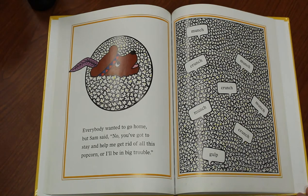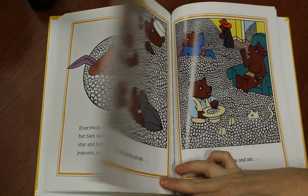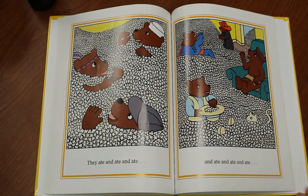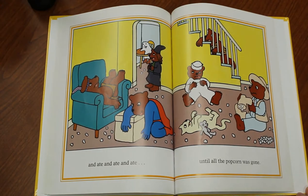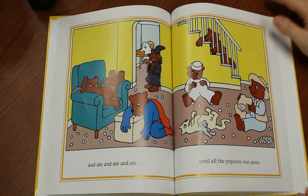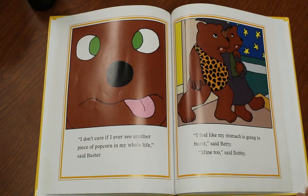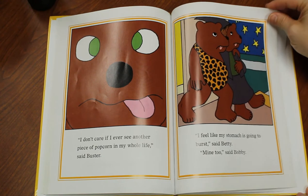But Sam said, "No, you've got to stay and help me get rid of all this popcorn, or I'll be in huge trouble." Munch, crunch, crunch, munch, munch, crunch, munch, gulp. They ate and ate until all the popcorn was gone. "I don't care if I ever see another piece of popcorn in my whole life," said Buster. "I feel like my stomach is going to burst," said Betty. "Mine too," said Bobby.